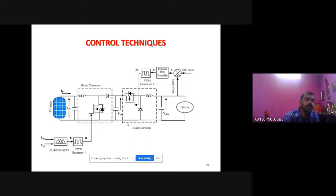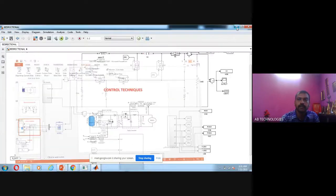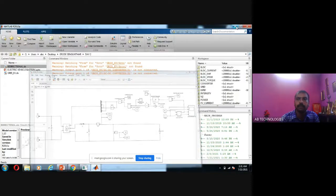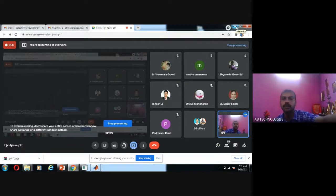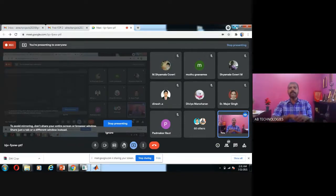I will tell some points about the practical implementation, how it is possible to implement all the circuits. First, you have to choose the PV panel very clearly. Don't use a small power rating PV panel, because a 10 watt solar panel will cost nearly 700 to 800 rupees. I'm talking about the Tata panel. If you go with a 100 watt panel, the cost will come to only 3000 or 4000. So first you have to choose a good power rating.